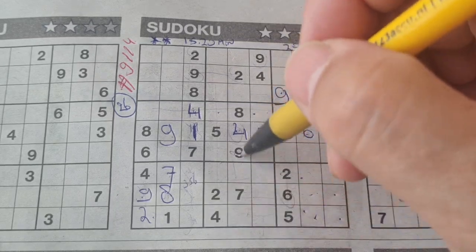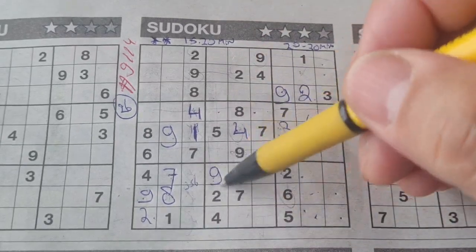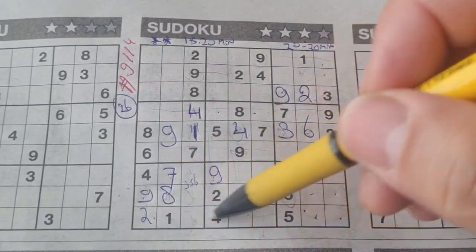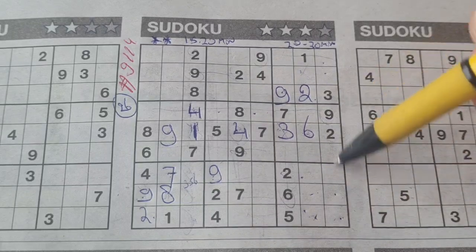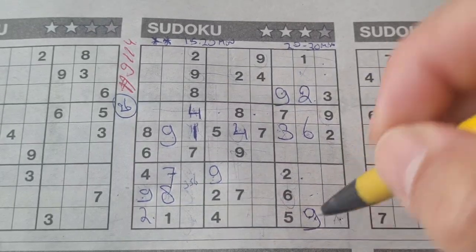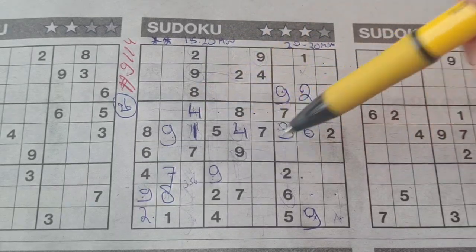9 in this column, 9 in the middle column. So the column next, the only place level 9 should be there. 9 in this row, 9 in the row below. So last row, the only 2 places left for the 9 should be here or there. We have a 9 in the last column, no 9 there, 9 should be there. Can I count? Yes, and all the 9s are used.